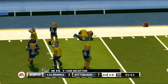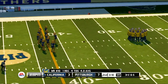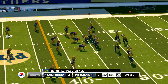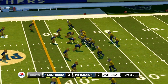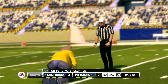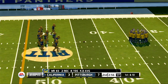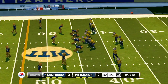He gets hit out of bounds at the 36-yard line. That's a D4 on one play. That'll bring up 36. And he's tackled at the 43. Gain of 7 yards. That makes it first down, 10 yards to go. Ball on the 43-yard line.